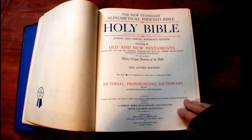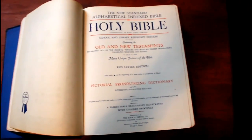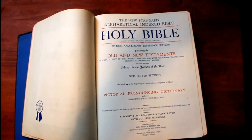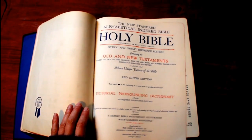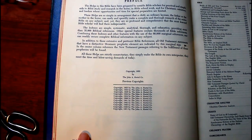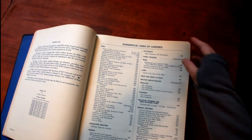That's interesting. Many unique features of the Bible. It's a red letter edition. And I will tell you, this is the KJV, not the 1611 though, but the KJV that hasn't been changed since. Okay, see, copyright 1955. All right. Oh, alphabetical table of contents.